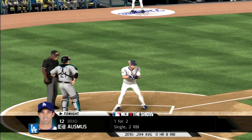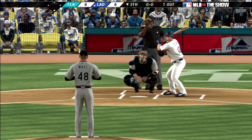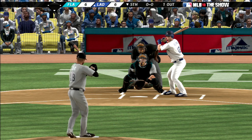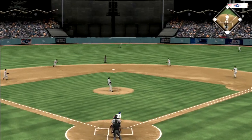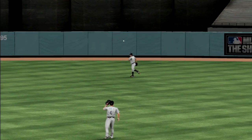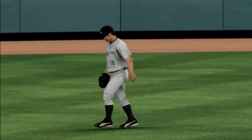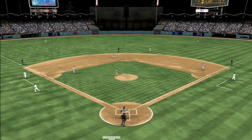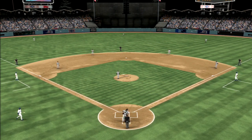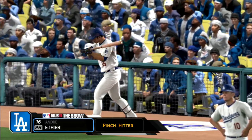Brad Ausmus will stand in. He flew out his last time up. Good curveball there as this is lifted out towards straightaway center field. Over to take it is Damon, and that'll be out number 2. Andre Ethier will get the call here as he'll hit for the pitcher. Number 16.